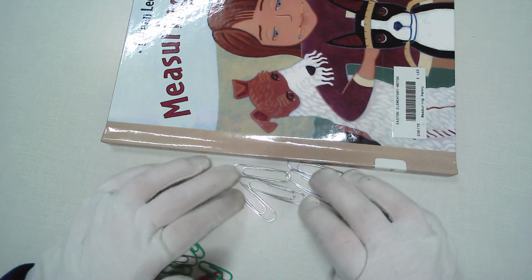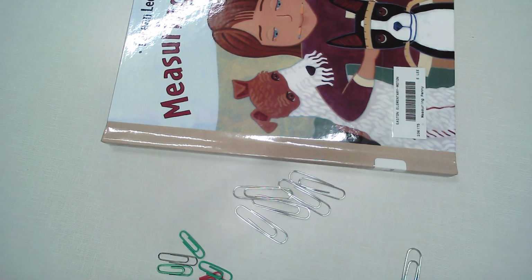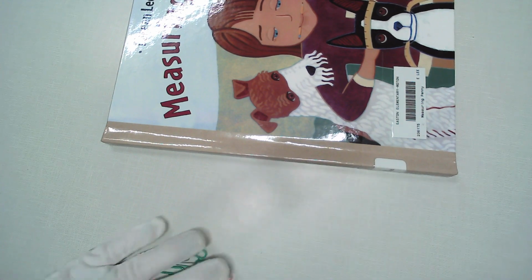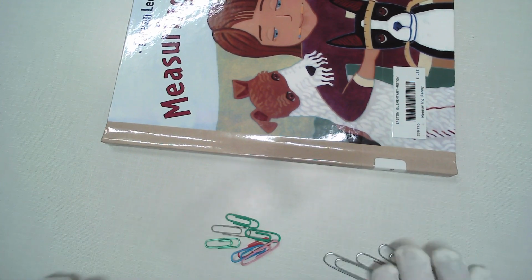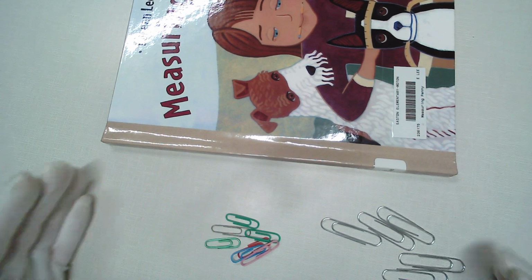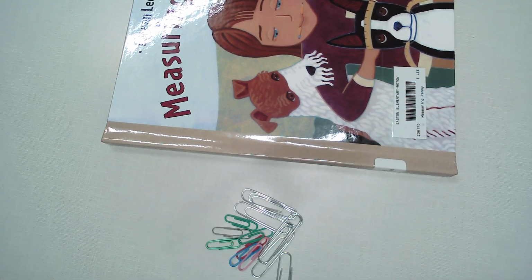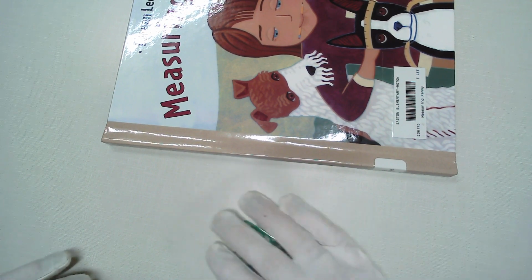So if I'm going to measure with this size paper clips, I have to use it the whole time. If I want to measure with these paper clips, I have to use them the whole time. I cannot use both. That mixes it up and our measurement is not just right. And when you measure, you need it to be just right.